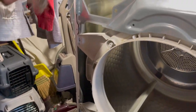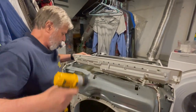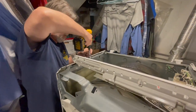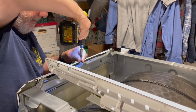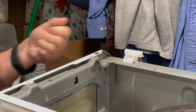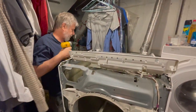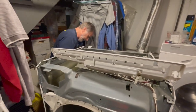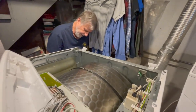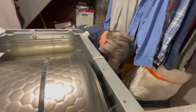Now, there's just going to be three more screws in the back. Let's not forget the ones up on top. The reason why this is making that noise is I have the torque set very low on this, so I don't strip anything. Okay. There's three screws back here. For whatever reason, I'm missing one. So I have to take out two.